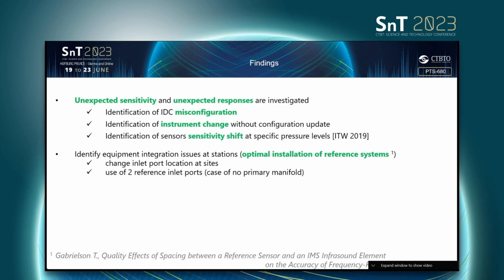There was another point that was also very interesting. It was also giving lots of information on how we could have integration issues at some of the sites, and following some data analysis, we optimized the way we installed these reference systems. So by changing some inlet port locations of the reference systems, for example, and also by using 2 reference inlet ports in places where the wind noise reduction system design did not allow for a primary manifold.